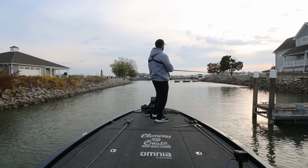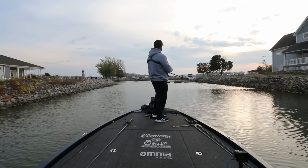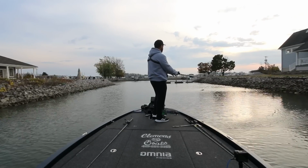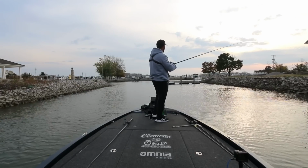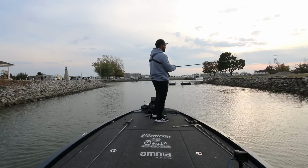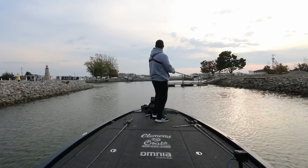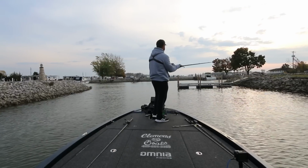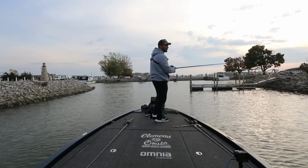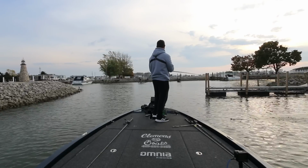But I've got to get around some fish. Right now I feel like I'm not around any fish. And if we can get around some fish, when you have this low water, it can really confine the fish to where they're going to be, which is really great if you can find that spot. So that's just what we're doing right now. We're covering a lot of water. Hopefully we can find a group of them, and if we do, I'm going to pick that glide bait up.